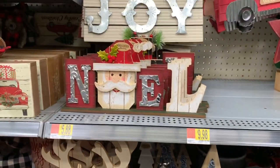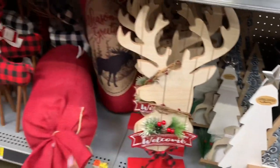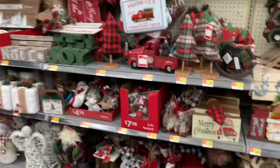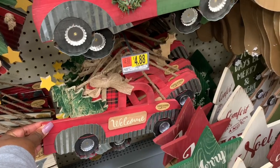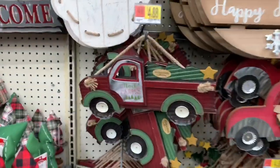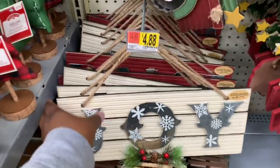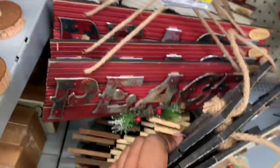Excuse me. And then they have the Santa Claus right there. It says Noel for $5.88. The reindeer. This is pretty. The reindeer. This one was in the previous. I got these in the previous Walmart shop of me. If you guys haven't seen that, I'll make sure to put it in the info cards so you guys can check it out if you want. This little truck here says Welcome, and it's a different type of truck. Those are $4.88. So it's this one that says Noel Farms. This sign says Joy. What does this one say back here? Oh, it says Peace.